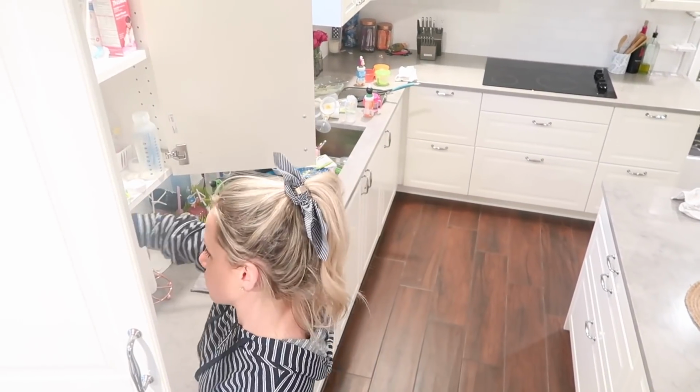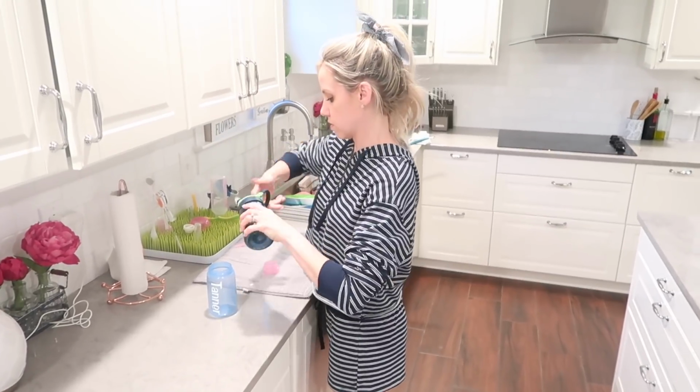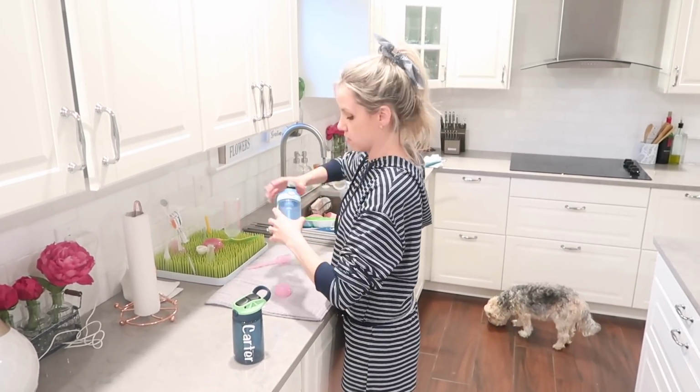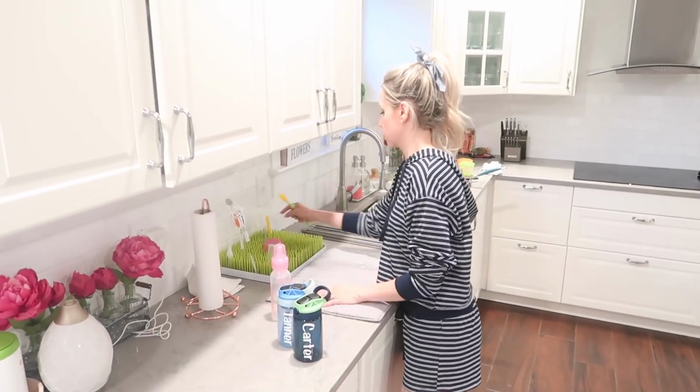Now I gotta get started on the dishes, and this is really a process. So the first thing I'm doing is putting away all of the dishes that are already dried, and then I'm gonna tackle all of the dishes that are in the sink.